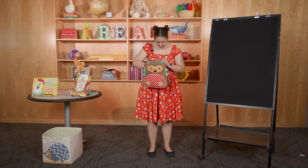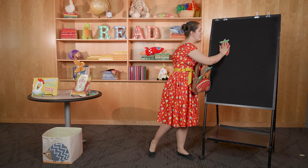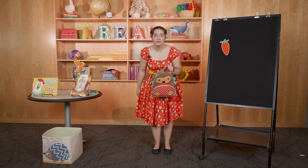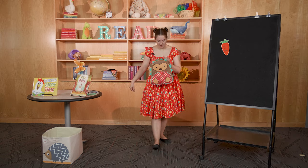Oh, it's crunchy and munchy and Miss Julia's favorite color. What is it? A carrot! Oh, very good, guys. All right, I think we need another clue or two to figure out what our letter of the day is.